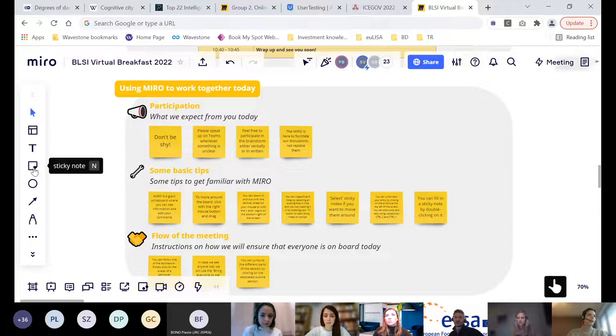And you can see you have some instructions. You will have a pop-up saying sticky note, and then you just click on it and write your ideas. You will see that you can jump to different areas of the session, but we will be calling you very often to the sections that we're discussing at the moment to make sure that we're all on the same page. And if you have any doubt, you can come back to this area to see some instructions.